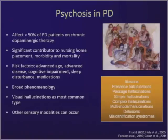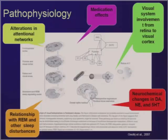Visual hallucinations are the most common, but we can recognize them in other modalities, such as people hearing things that aren't necessarily there. There's a complex pathophysiology to them, which can include different effects of medications with increased D2, D3 stimulation in parts of the frontal and limbic systems, as well as changes even in the retina, which has dopamine receptors, and a relationship with attention and sleep as well.